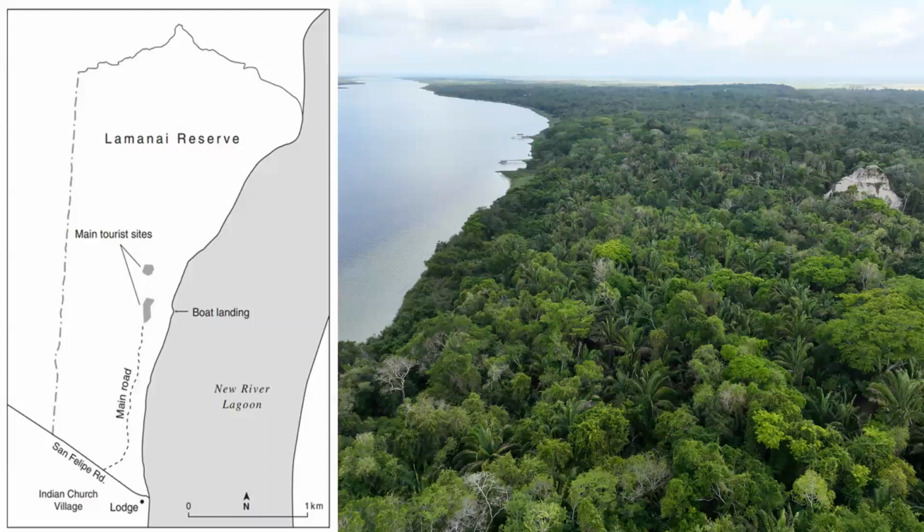The Civic Ceremonial Center of Lamanai is found in the Lamanai Archaeological Reserve, a 950-acre park devoted to the preservation, conservation, research, and protection of the natural and cultural environment. The main tourist sites, located on the map to the left, attract visitors year-round, with guests peaking between January and March. Although the number of tourists visiting Lamanai declined over the course of the pandemic, prior to 2019, the site frequently had over 200 visitors a day.